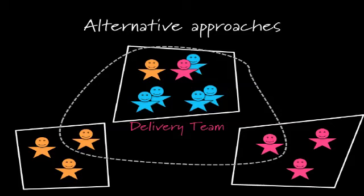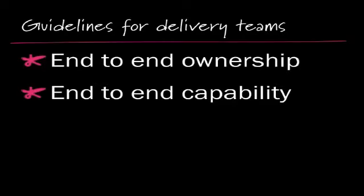But I think the important thing in this kind of approach is that those people need to have their agenda set by the delivery team, the team that's actually trying to get something of value delivered. This is something we'll come back to in a little bit. I'll come back to it here, really.